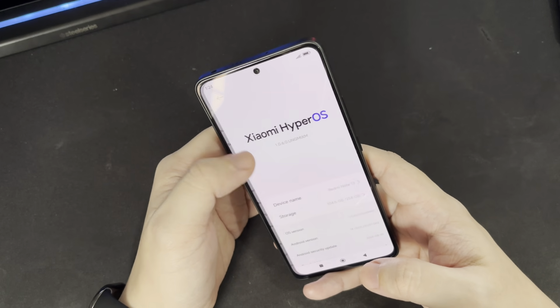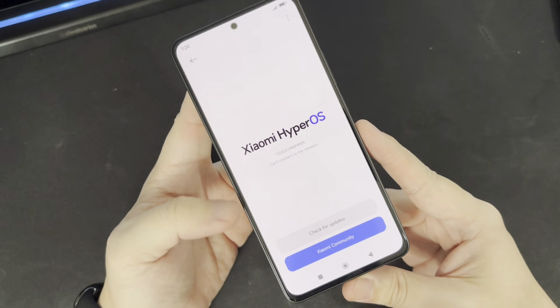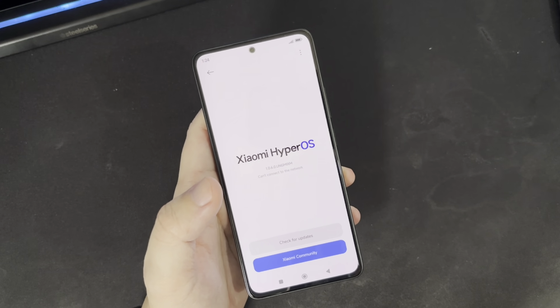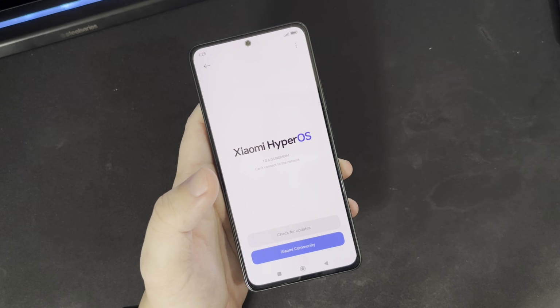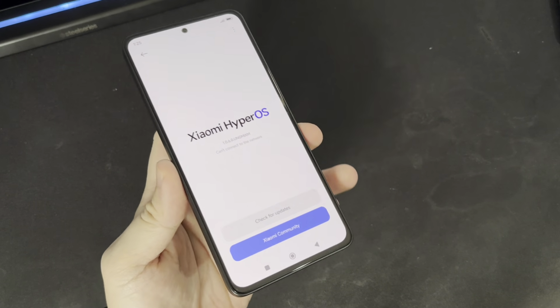Now, one thing that boggles me with this device is the OS. We all know that for the past few months or years, Xiaomi has always released a new smartphone that came with MIUI. And with the hype of HyperOS that was introduced not too long ago, being the efficient and powerful and smooth operating system, it doesn't actually feel as hyper as you'd want it to be.